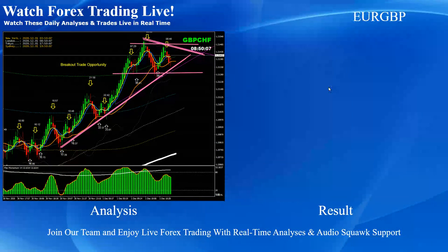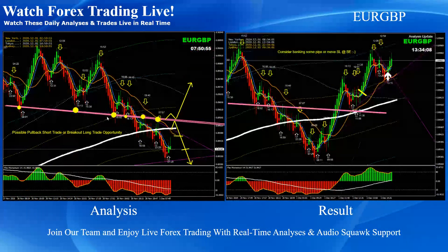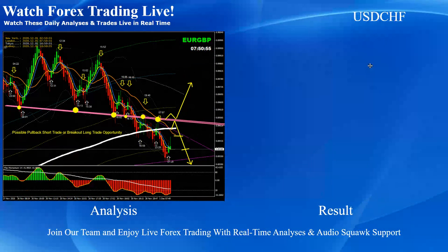Beautiful short trade. Euro pound, as we explained, you can see here the first priority would be a pullback, but we haven't seen any pullback. Price broke. As I always mention, look for the safest trade. My traders mention here breakout and pullback. You can see here breakout and pullback as mentioned in the analysis. Beautiful. And nicely hit first profit target.